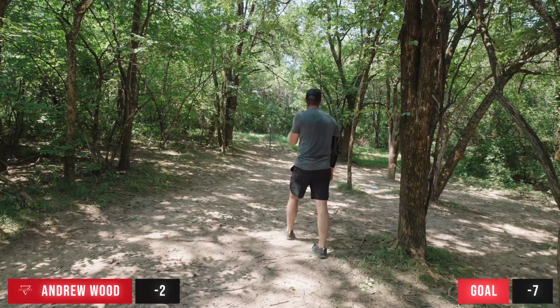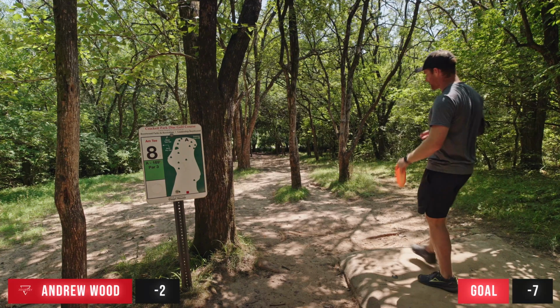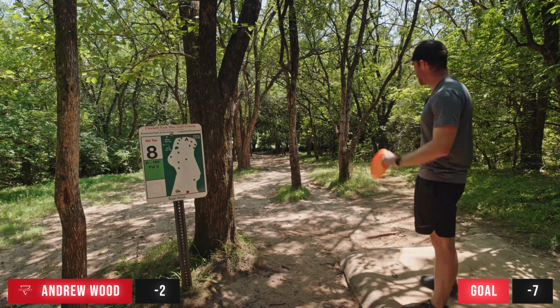Just low off the cage. You hate to see it. Tap in for the par. Back-to-back short par 3s that it feels horrible to miss. It leaves us still 2 down through 7, but hole 8, another short one, we can make it up on.